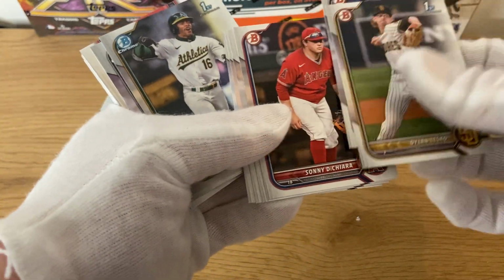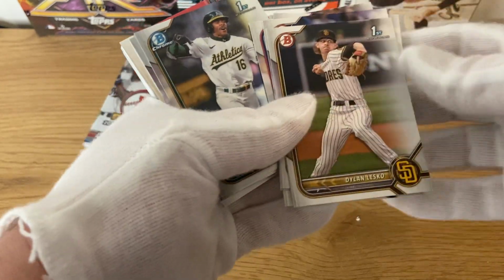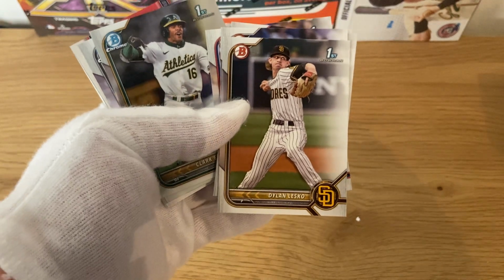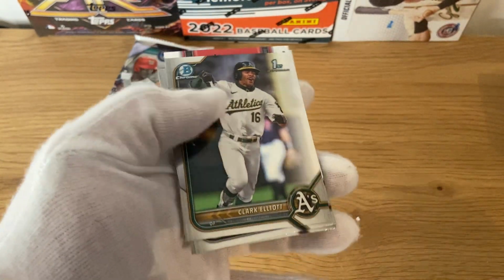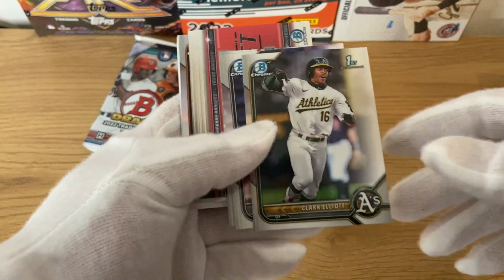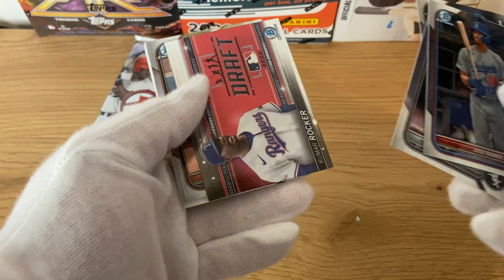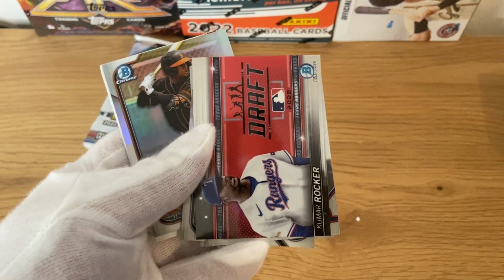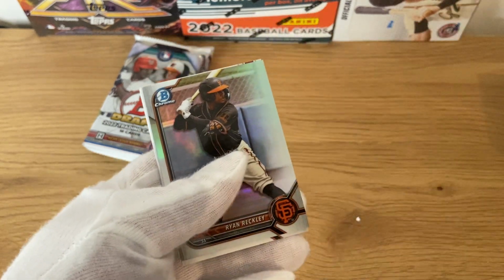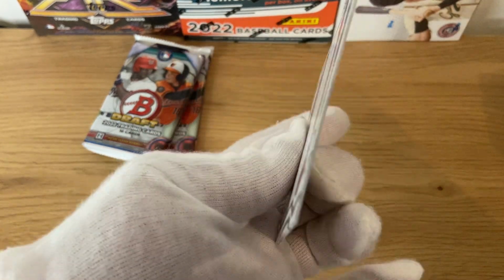Now let's go quickly through these ones. I will use a stop if I find anybody that's worth noticing. Dylan Lesko is one of the best prospects in this collection too. He's top 100, I think, in some publications. Clark Elliott, Oscar Colas, Jose Ramos. Kumar Rocker, also one of the names to remember for this collection. It's the 3rd pick of the draft, for the Texas Rangers.